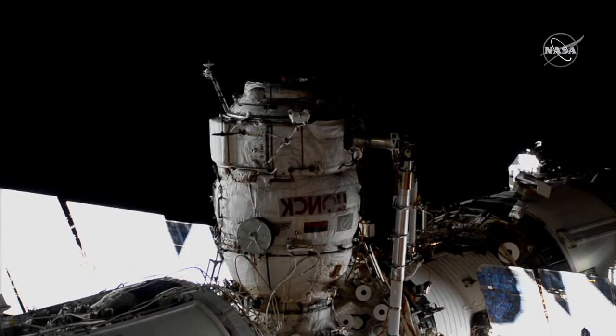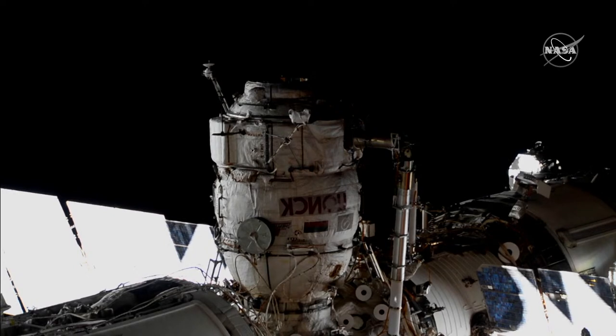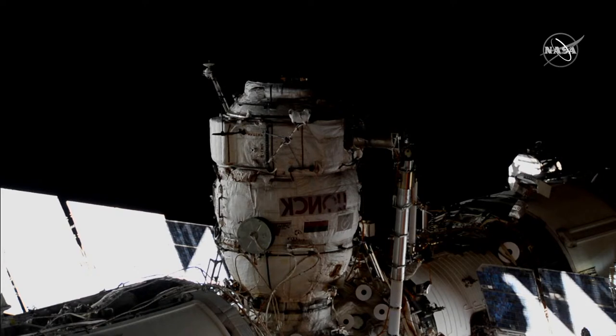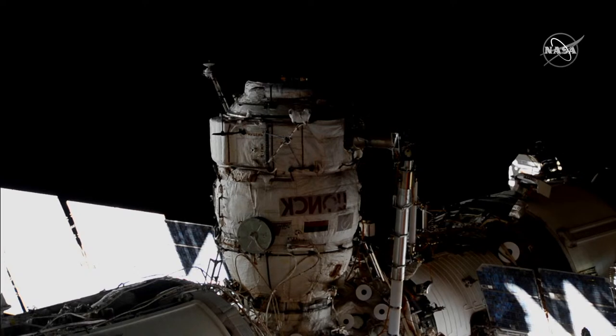And there is a good view of the Poisk module on the space-facing side of the Russian segment of the International Space Station, in which Oleg Novitsky and Pyotr Dubrov are in the final stages of their suit checks and communications checks with the Russian flight controllers before opening up the hatch that will begin today's spacewalk. The Poisk module was attached to the International Space Station back on November 12, 2009. This module, equipped with two hatches to support spacewalks, also serves as a docking port for arriving Russian vehicles, just as the Pirs docking compartment has been.